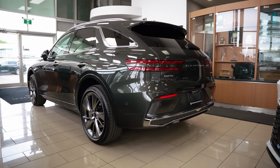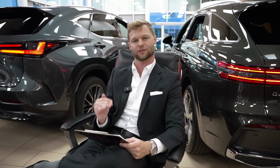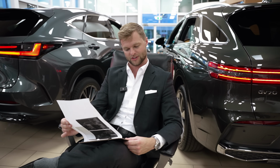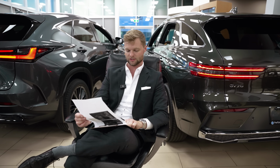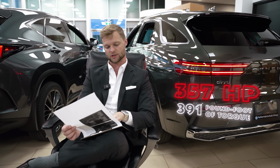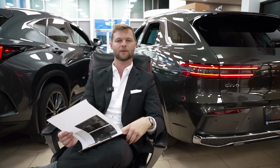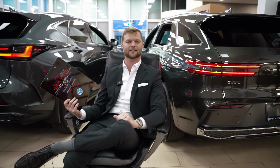Okay, so before even getting super into the Genesis, I already learned one of the coolest facts that give this a big step up versus a lot of competitors in the market, and that is the engine choices. So you can still get a GV70 Sport with a 3.5 liter turbocharged engine. In this segment, that makes this car a rocket ship with 375 horsepower and 391 foot-pounds of torque. Now that's on the fully loaded one, which in Canada right now retails above the 84,000 mark. But then I remembered, horsepower isn't for everybody, and that's where the Lexus really comes in.